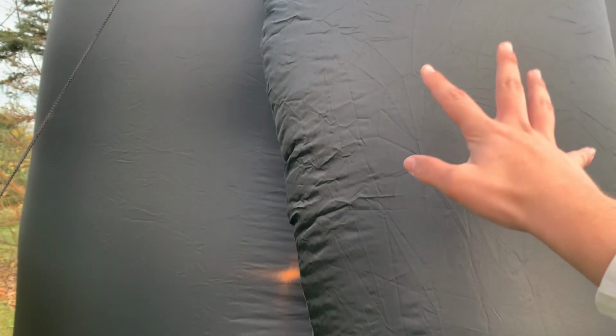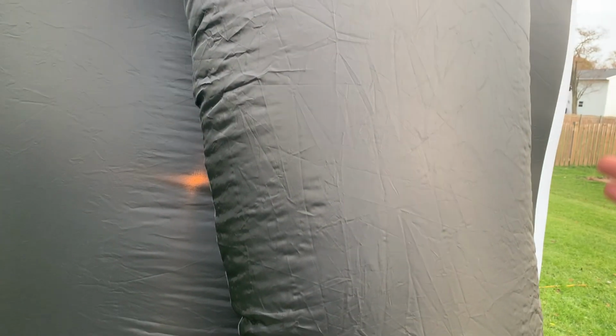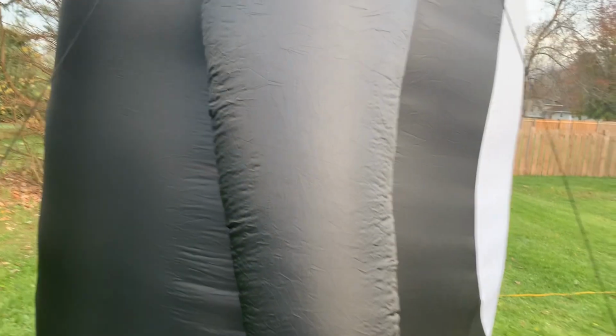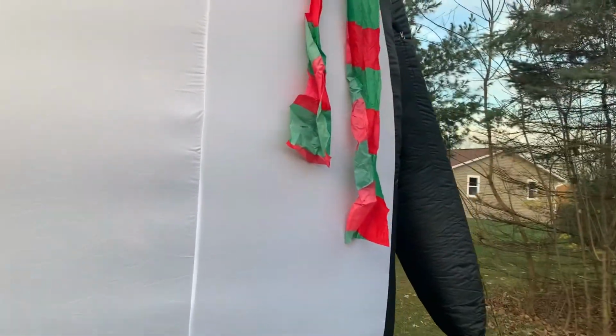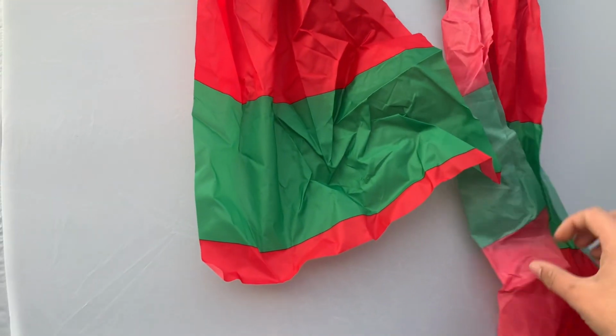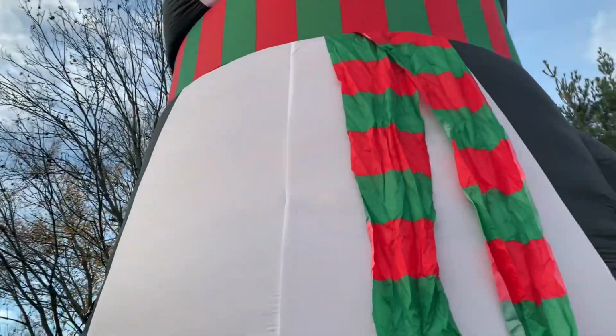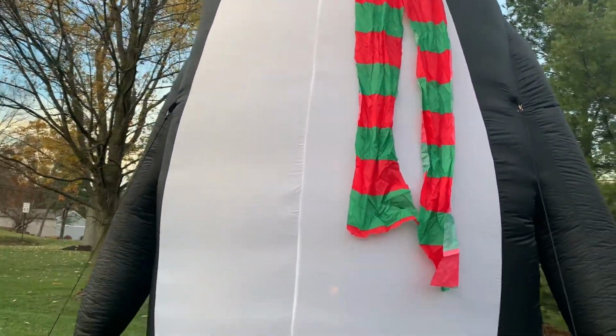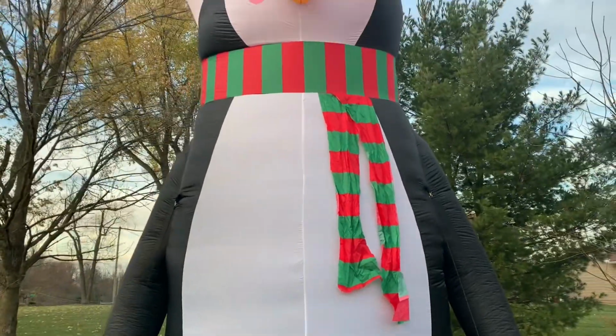It is made entirely out of the medium thickness fabric, so it's not just standard inflatable fabric, but it's also not the colossal fabric that's used on the 18-foot Jack and the 14-foot Oogie for Halloween. Both of those are made entirely out of the colossal fabric. I do believe that the 20-foot Haunted Tree earlier this year was also made entirely out of the same medium thickness fabric. It does have the scarf here, just like the 20-foot Snowmans, both of them I think, and the Snowman family I think also does have the scarves.